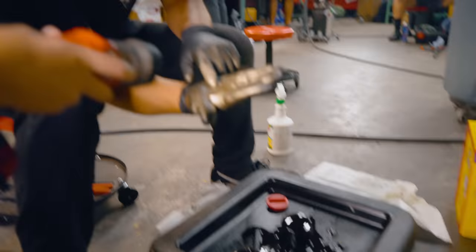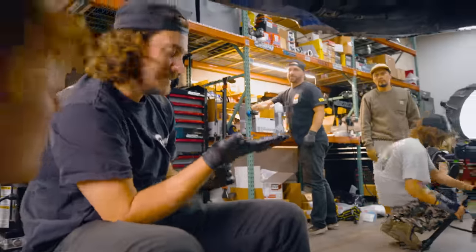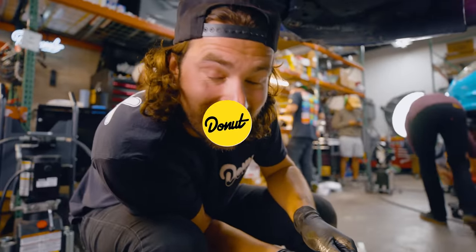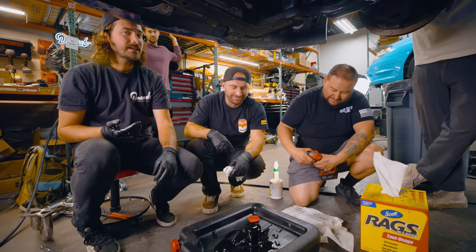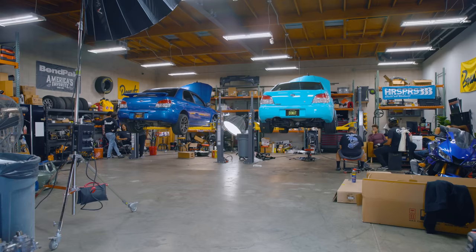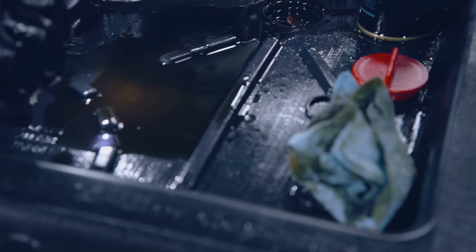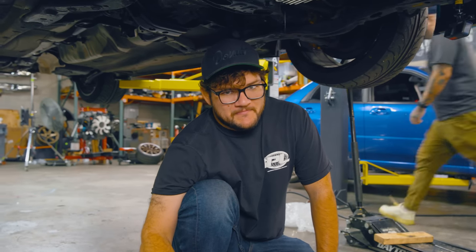Unfortunately, dude, that is gross. Pretty thick. Hey, we got sparkly oil again. High car's oil was full of metal. Dude, there is something up with these cars. Low car, which hadn't had any issues up until this point, showed the same thing. There might be some metal shavings in this oil as well. That's a bit of an issue.